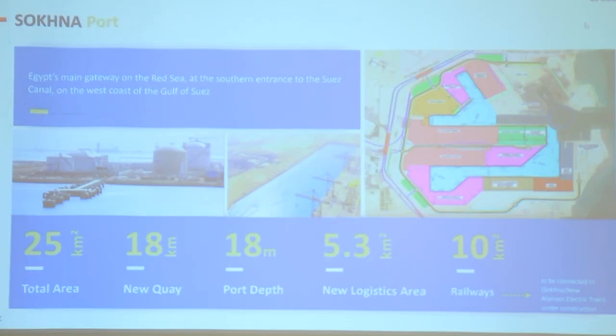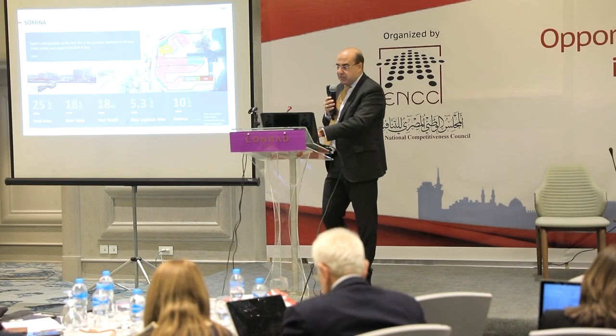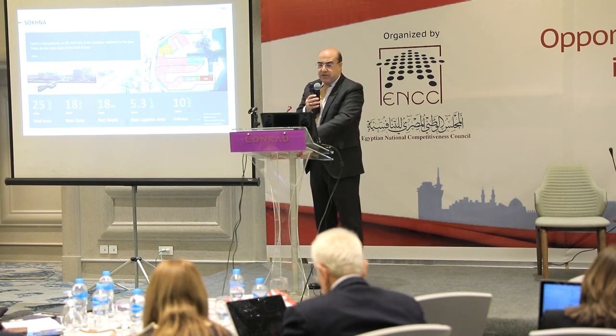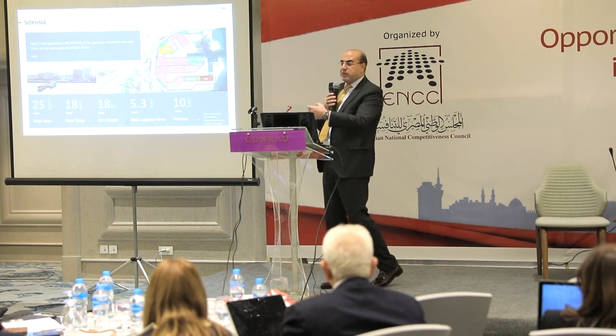Regarding the ports, I will just focus on two main ports, Sokhna ports and East Port Said ports, because they are the most important ones helping investors to get their imports from outside or even get their exports to go to the international markets from these ports. Sokhna ports has been witnessing huge developments, as you see in the slide.